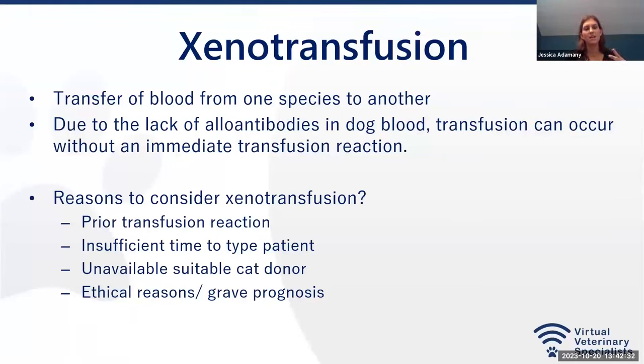Previously, doing xenotransfusions was frowned upon, but more and more we see that it can safely be provided in these patients one time. So what are our reasons to consider a xenotransfusion? We can consider it when there has been a prior transfusion reaction, or if we have insufficient time to type that patient and give them appropriate typed blood. Another reason is an unavailable suitable cat donor. So if you have a cat that's had a transfusion before and you're trying to cross-match them and you cannot find a donor that is cross-match appropriate, or for ethical reasons.